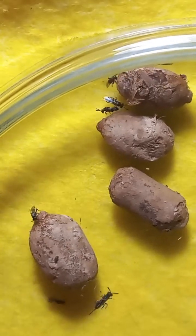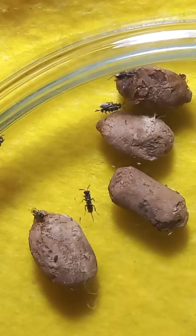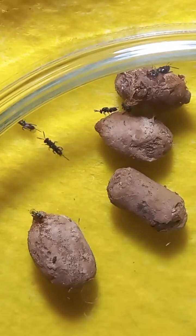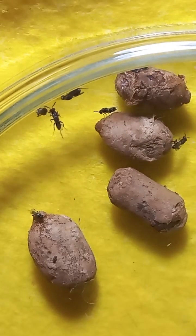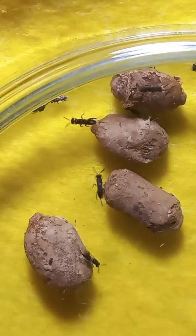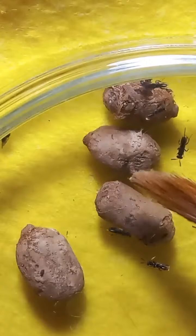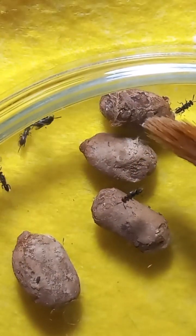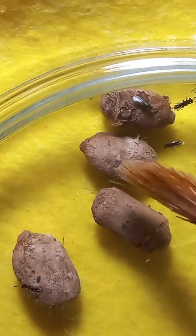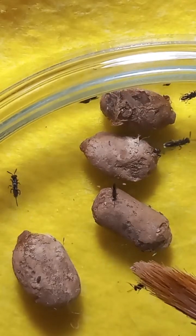Bigger individuals, these are females with long ovipositor, long stick on the top of body. Stick, or ovipositor, is very important to penetrate the cocoon and lay eggs inside cocoon. And inside these 4 cocoons should be parasitized larva or pupa of mason bee, Osmia cornuta. So that's why they just hatched from these cocoons. I cannot say from which one because I cannot turn them around.